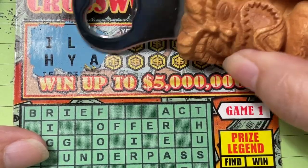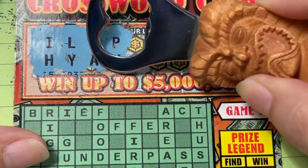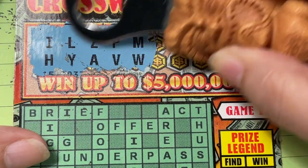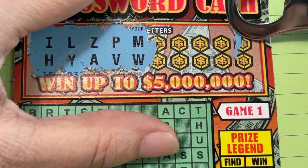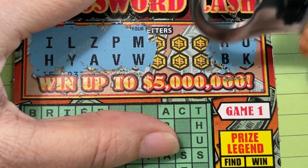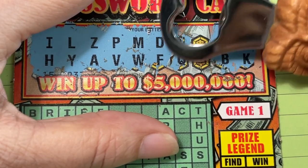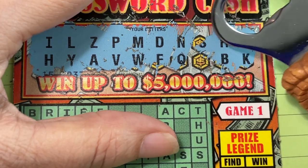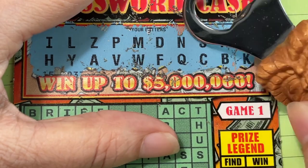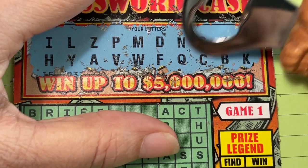I'm just going to scratch them all off. That way, when we go through the words, we could do the whole word at one time. Or I'll be here all day playing one letter at a time. These older tickets are a little gummy, you know, when you're trying to scratch them. This one's a little gummy. It's the dry gummy scratch feel. And you think you got it, and then all of a sudden your scratcher goes in a different direction.